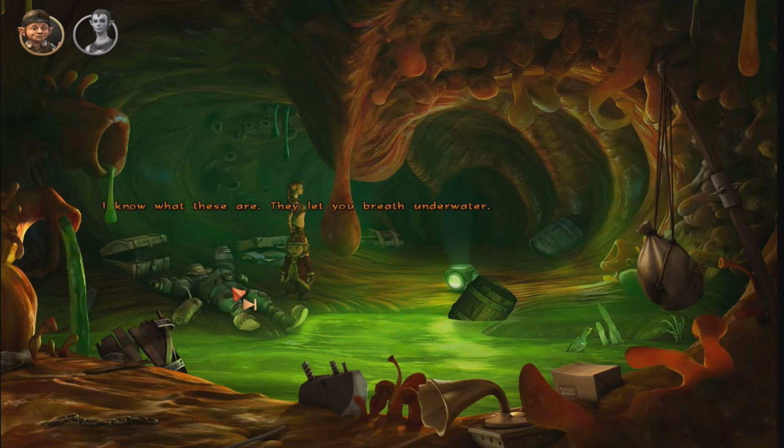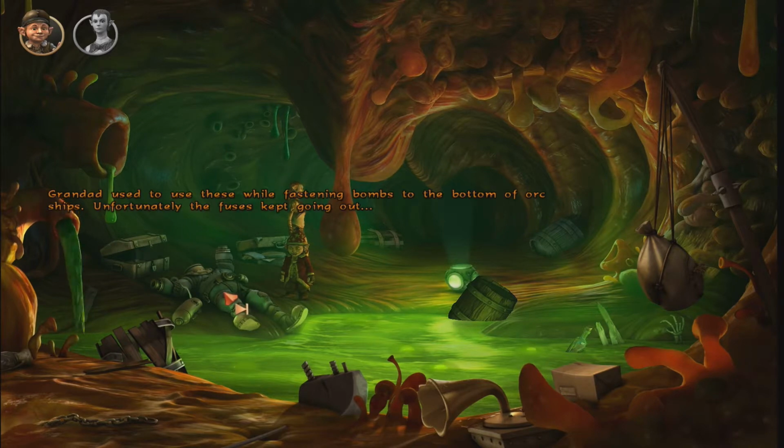I know what these are. They let you breathe underwater. Grandad used to use these while fastening bombs to the bottom of orc ships. Unfortunately, the fuses kept going out.